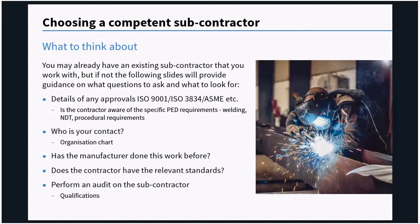Obviously design could also come into this, choosing a subcontractor. Has the manufacturer done this type of work before? As the design engineer, is he competent? Has he worked to ASME B31.3 if it's for piping, or EN 13480, which is the harmonised piping standard? That could also be something that you could look at. Is there evidence in relation to the standards that are applied?